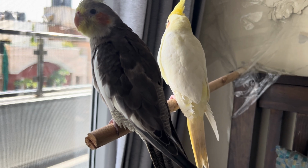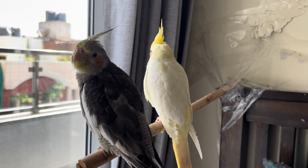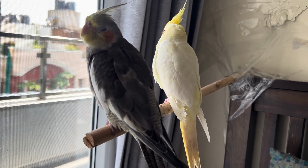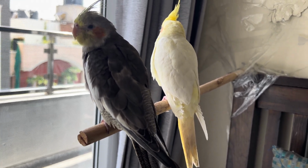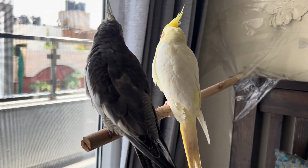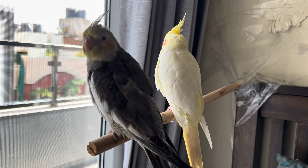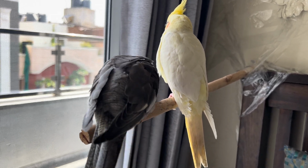The way to help them during molting is to give them regular showers, because any damaged feather or anything that's stuck on their body will be able to come off easily once they shower, because then it helps them and it releases a little bit of their pain, because sometimes damaged feathers can cause them quite a bit of pain.